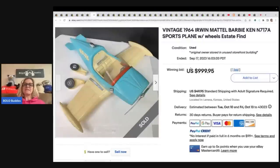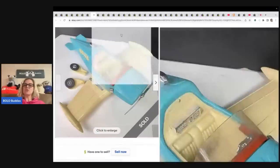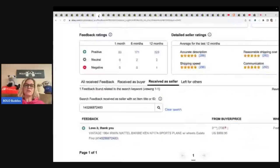The next item is this Ken plane. It says Irwin Mattel 1964. I actually saw another one that was, I think, the same as this one that sold for big money also. So definitely a bolo. $999.95 on auction. Only one bid, but that's all you need. And there's your feedback.